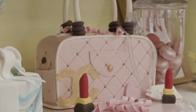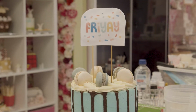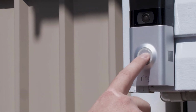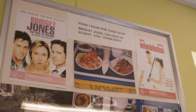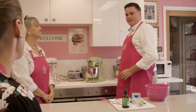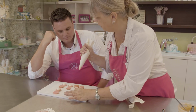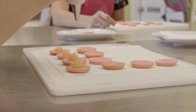Ever wanted to know who is behind the amazing food you see your favourite stars devouring in Hollywood movies? I went to Contemporary Cakes in Daisy Hill to catch up with Jackie Thompson, who not only teaches the art of baking, but is also responsible for some of Hollywood's sweetest creations. Jackie has been running cake classes for 10 years, where you can come and learn everything from making the perfect mud cake to decorating your masterpiece. I couldn't wait to get in and start cooking.